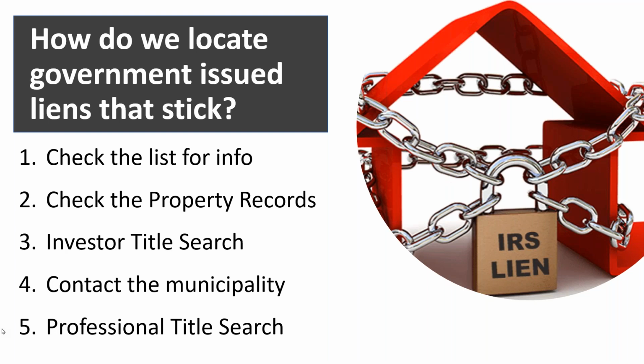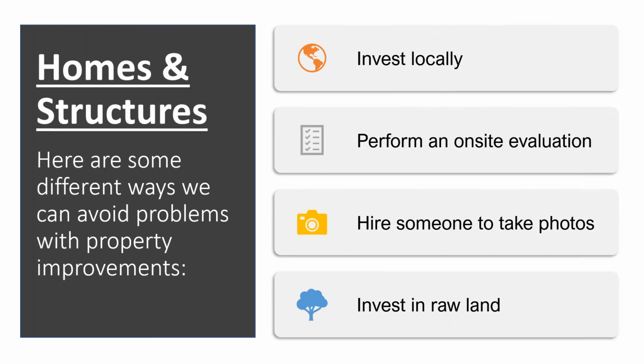Yeah, in fact, what we're going to do in lieu of a professional title search is what we call the investor title search. We've actually done several past webinars on going through the investor title search process, and we'll do it again in the future. It's that one step within all of those steps where we're going through and researching the court records that we talked about earlier within the webinar.